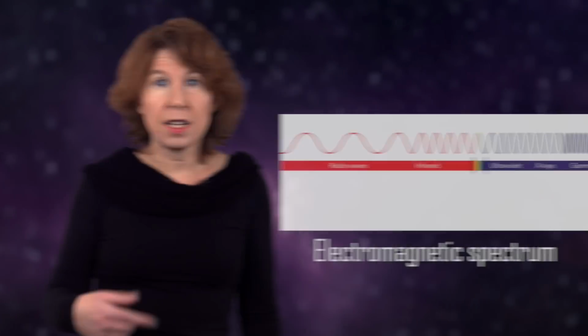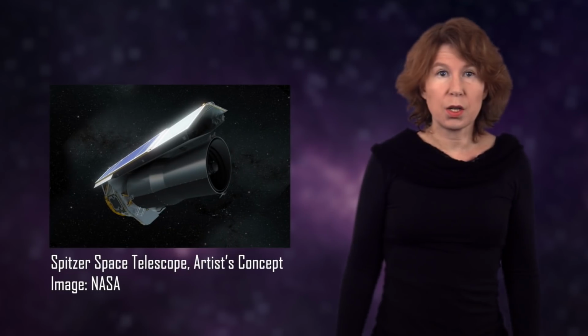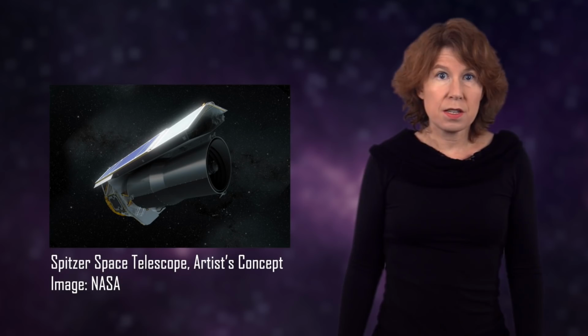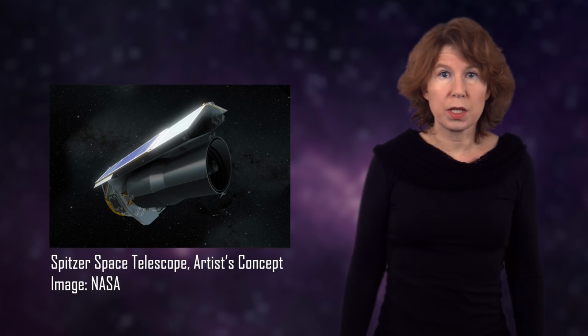Now everyone hopes the wait was worth it. The James Webb Telescope is an infrared telescope. It's equipped with 4 different instruments that can detect light in the wavelength regime from 0.6 to 28 micrometers. So that's at the long wavelength end of visible light and then below that. The previous infrared telescope was the Spitzer telescope, but it required liquid helium for cooling, and that ran out in 2009.